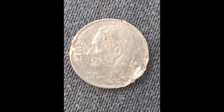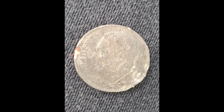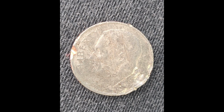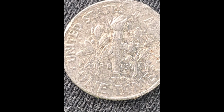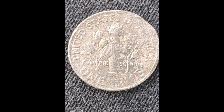But this coin right here, you can see that it just has some severe environmental damage happening that caused all of this look that's happening on the coin. A good rule of thumb that I like to say is that if it looks like a heavy or sharp object went into the coin, like there are caverns or dips and valleys in the coin, that probably means that it is not a factory error.